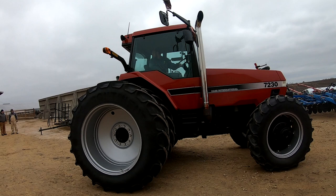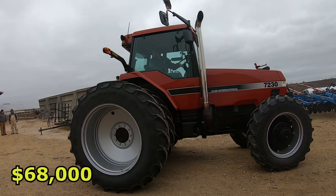All right, now we'll go on to the Case IH 7230, 1995, the tractor. It had 4,200 hours on it, and it sold for $68,000. That's a good amount right there. And that is the second highest auction price ever on a 6230. It's got to be that chrome stack. It's the only way I can think about it.